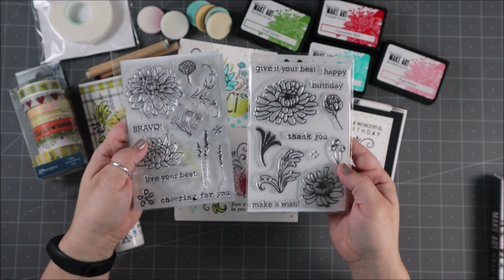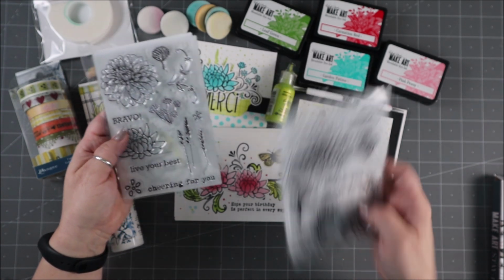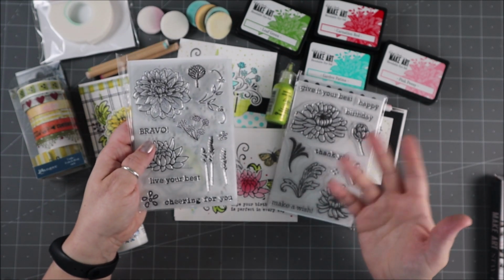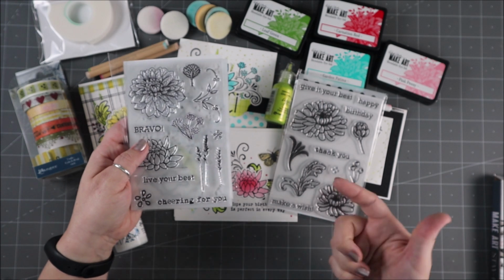We got 2 complete stamp and die sets. Now I will have to say, this set right here was not the set I originally got. I got one that was the happy birthday set. And I looked at my partner and she goes, I have so many flower sets. And we kind of looked at each other. I'm like, well, do you want to trade the birthday for the other flower? Because I love the flowers. She's like, done deal. So we traded one of our sets.